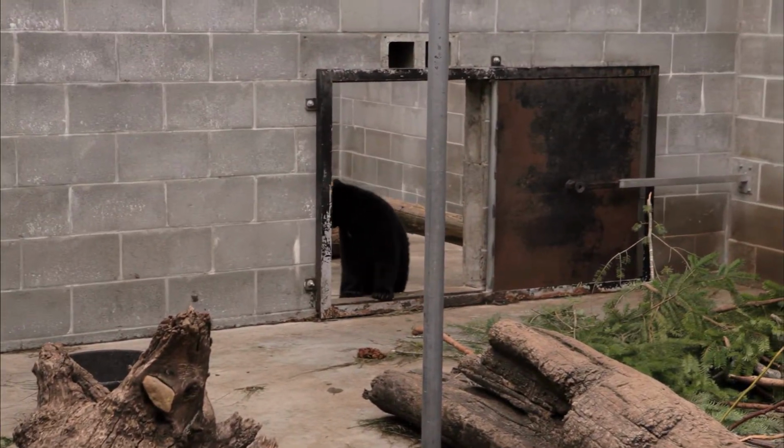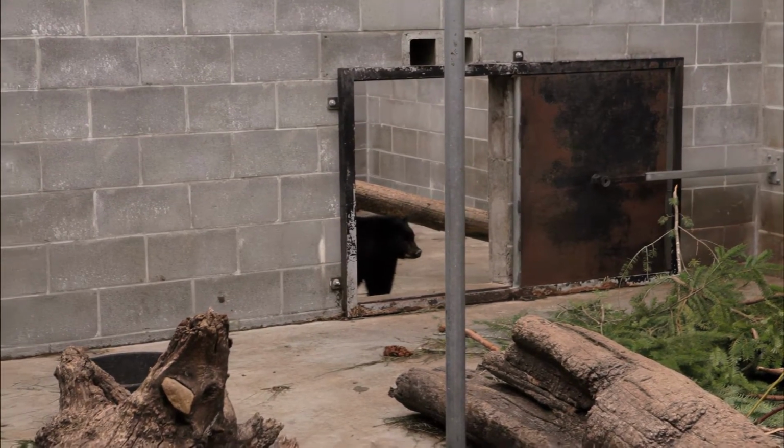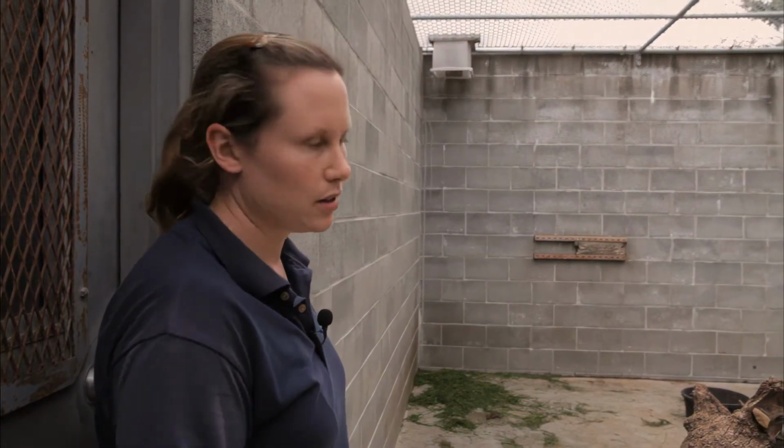Just found alone, wandering by himself with no sign of mom. That looks like one of the twins that we have that we got in July, whose mom was hit and killed on the island highway. So they were all trapped by conservation officers.